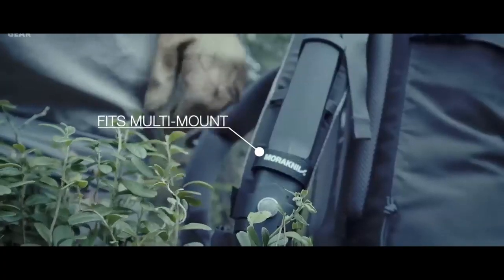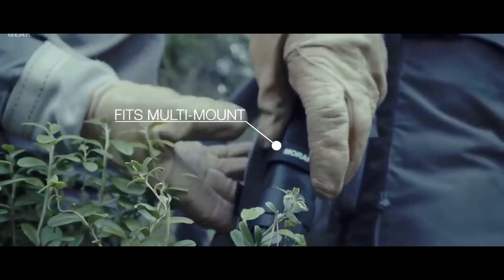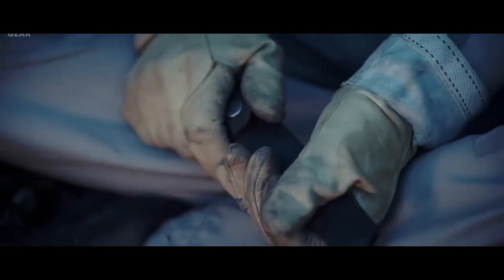Garberg comes with a flexible multi-mount holder to be placed wherever you want, or accompanied by an exclusive black leather sheath, which will become more beautiful the more you use your knife. When I need an extremely strong knife, Garberg is definitely my first choice.